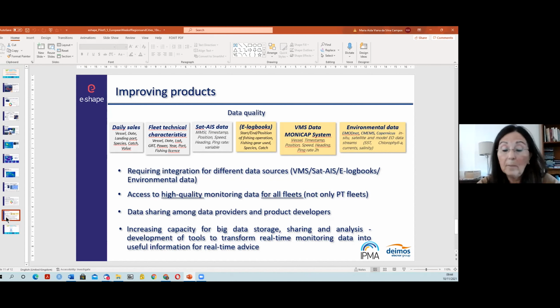VMS data were not made available for this project until now, and new products relating fishing distribution with environmental data are planned to be developed, and this represents a step further in exploring the potential of observation data.